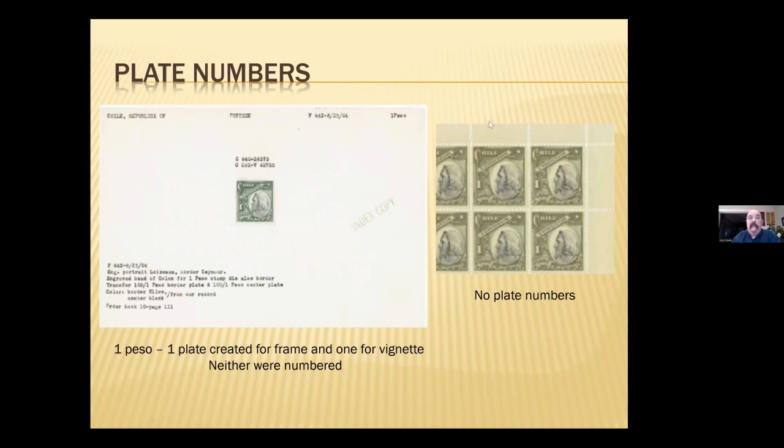So let's get to plate numbers. Based on this index copy card, you notice it says transfer, make a plate that's got 100 of the border, and then another plate that's got 100 of the 1 peso center plate. So you had a plate for the center and a plate for that.